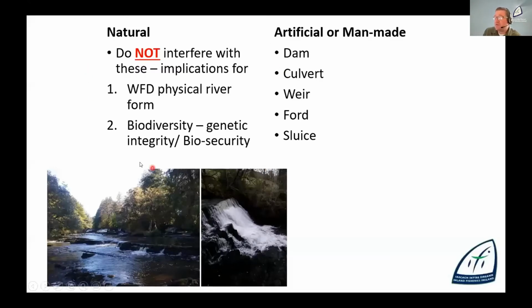So we have two types of structures when we do our assessments. We have natural structures. These are natural waterfalls and rock sills. And we can no longer interfere with these under WFD. These are natural features, and they can be very significant and very important because they maintain genetic diversity within fish populations, because they're a natural barrier to passage. So one fish population upstream of a structure may be totally different to another fish population downstream.